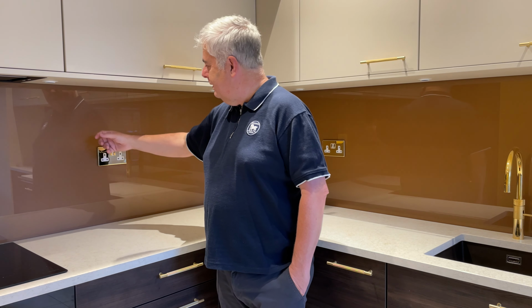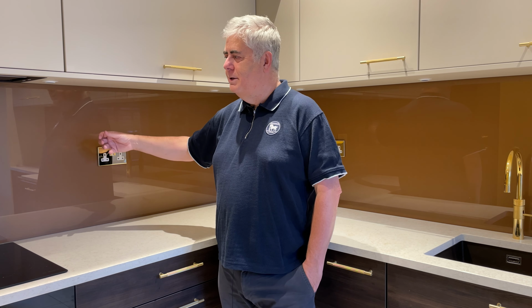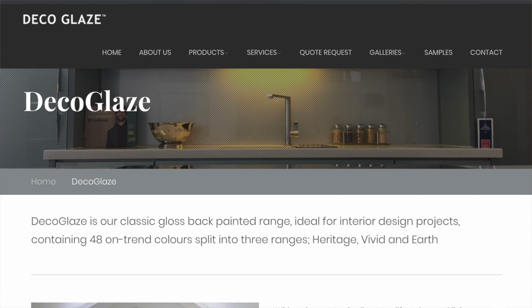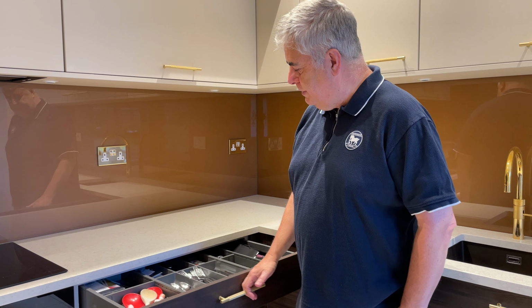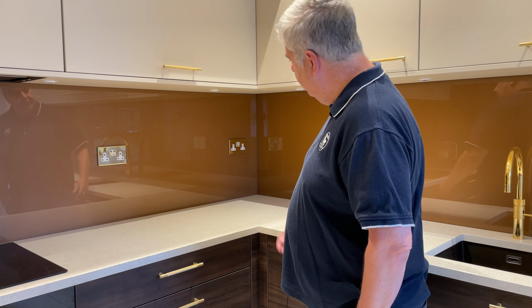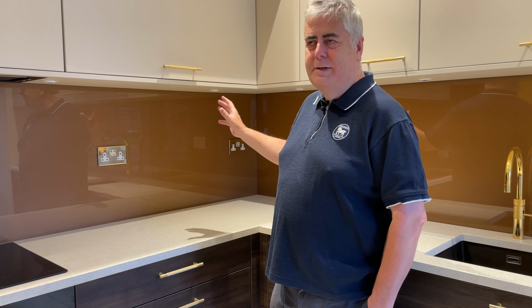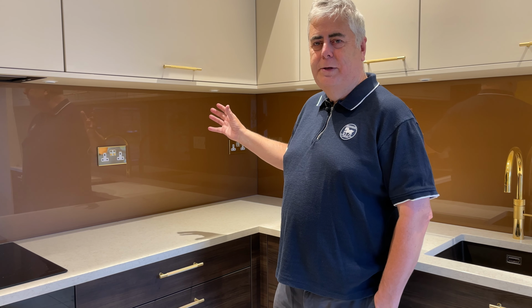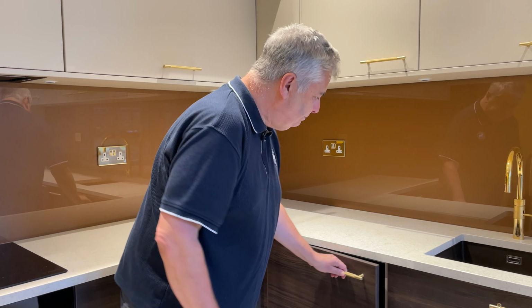The splashback is a copper finished glass splashback which we had made specially, and again, I really thought it was worth spending a bit of money to do that and have it going all the way around the kitchen. The drawers I've had put in as much as possible because I just prefer using drawers to cupboards. I don't like corner units, so I haven't gone for any of these clever fold-out corner units that people use. I've literally just written off that space. You can't get to it up there, and down here you can get to it. It's right around the corner.